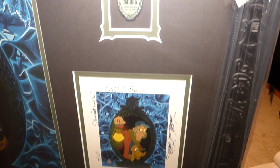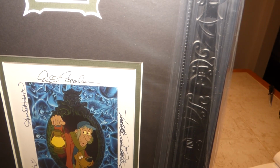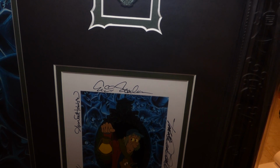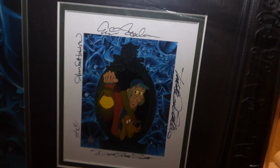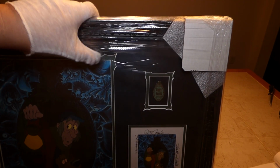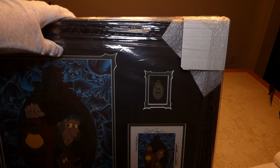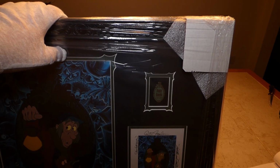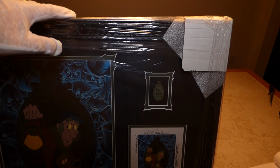I call it a postcard, but this right here, if you look closely, has signatures of, I'm assuming, the different artists that did this. So that's kind of a neat thing, and also a nice framing too. Nice fancy cut to the matting. And limited edition 350 on that one.